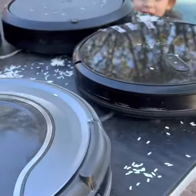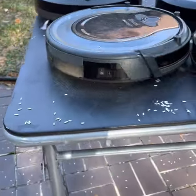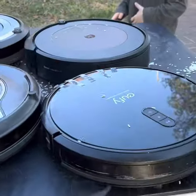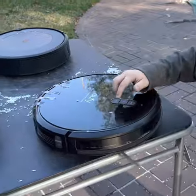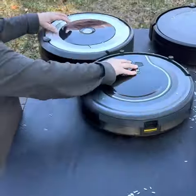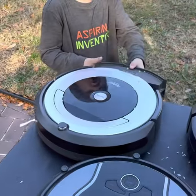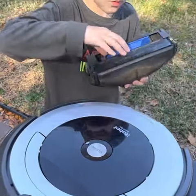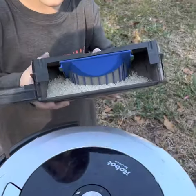Doing pretty well, aren't they? Yeah, they are. I think they're good. All right, let's see who has the fullest bin. Okay, I got it all. Let me see. Oh, that's a lot of rice.